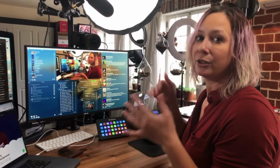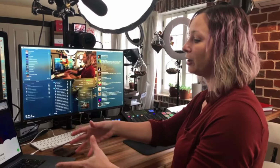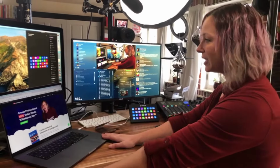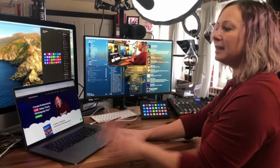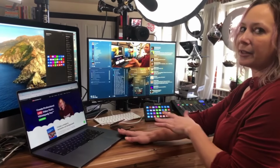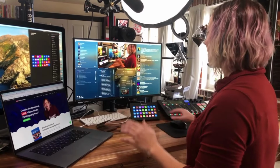If you know me at all, you know I am a heavy user of my computer, and I kind of beat it up. So I've always got tons of tabs open. I'm multitasking, downloading stuff. My iMac doesn't get used for anything other than Zoom calls and streaming, right?